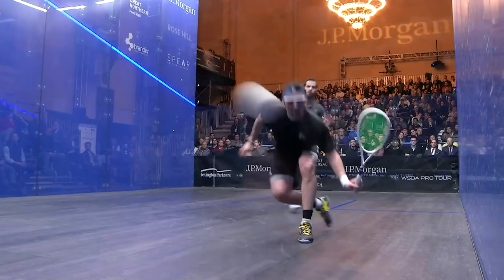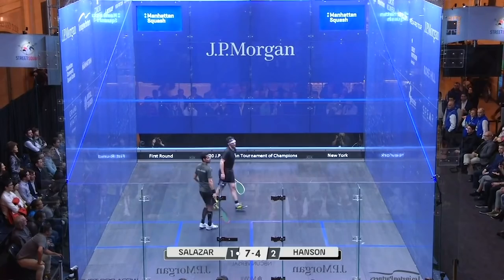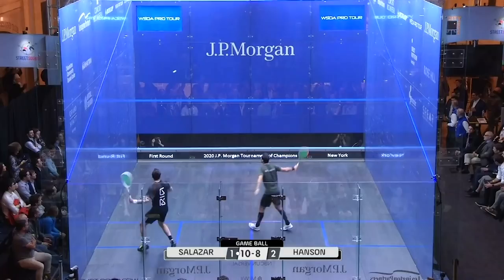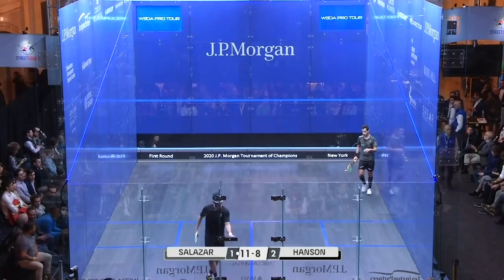Hand out, 4-5. Top spin backhand down the line. It's just been going in waves this match. Yep. I don't think we've actually seen a phase of both players playing their best stuff at the same time. And he's given up the ghost here, Hanson. Well, converted by Cesar Salazar.